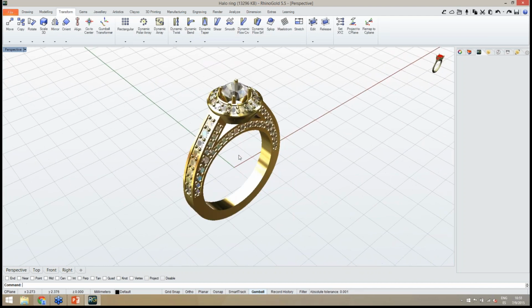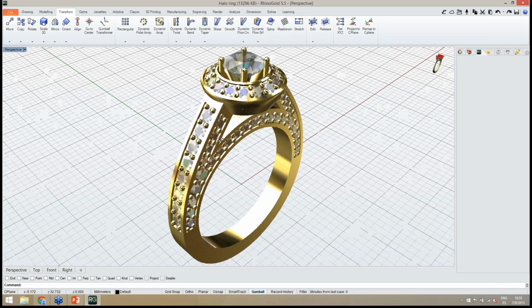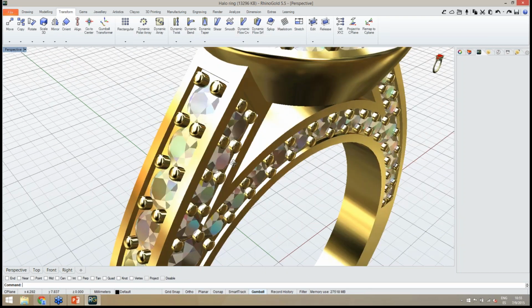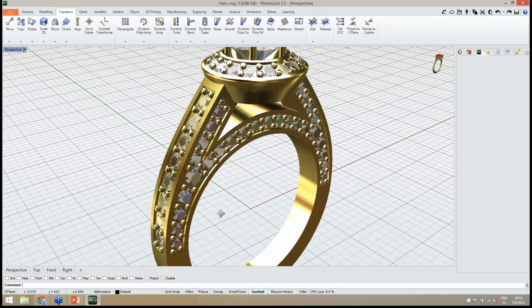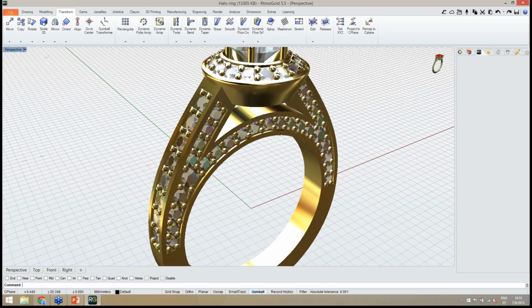Now everything is defined, the gems position, the shank. Of course, we need to create the holes under the gems to define the stone seat. So easily we can do it with the Cutter Studio tool.